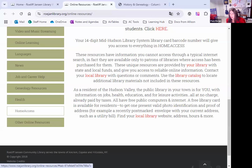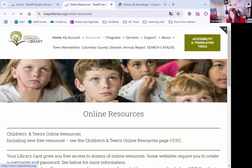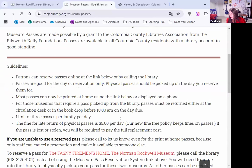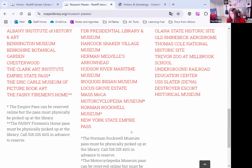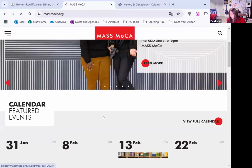You can use this to find those items. And there's a ton here. And I'll leave you with this thought. If you haven't tried it yet, the free museum passes are wonderful. They're absolutely fantastic. Some of them you can download and print from home. Some you have to pick up, but I went to Mass MoCA and it was fantastic.